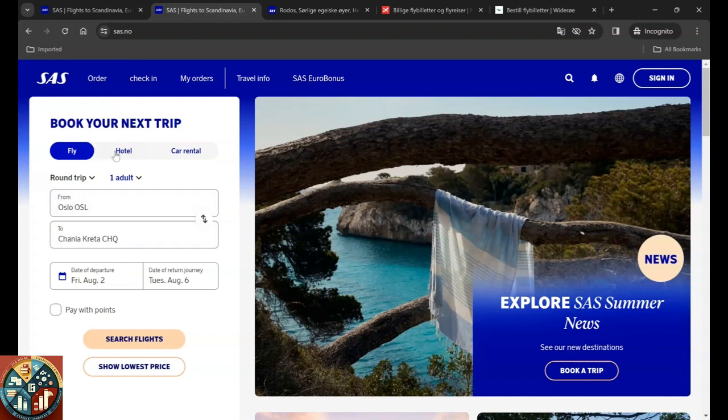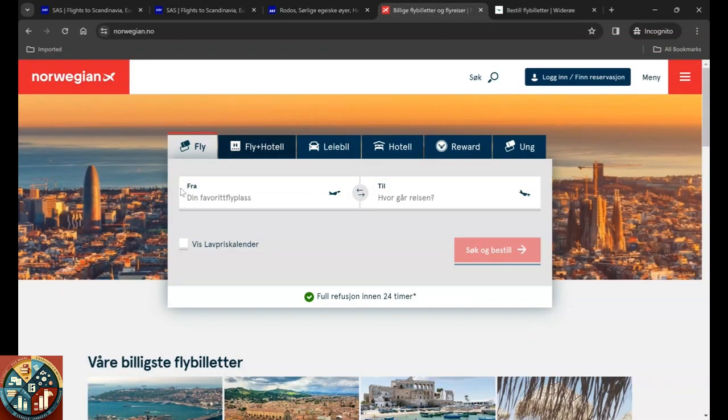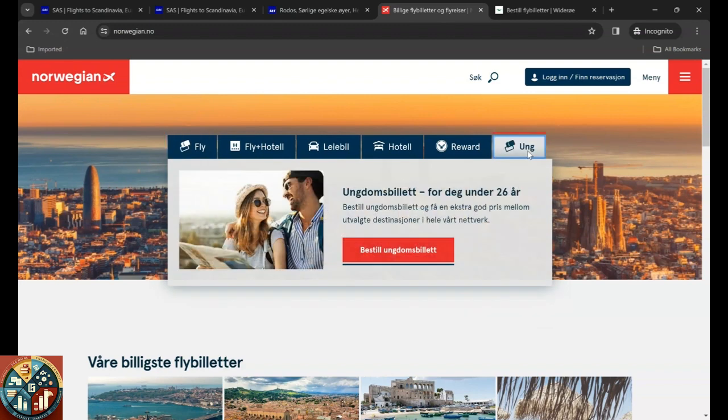Then this is it. I think this is all I have for the SAS website. Now we can see what Norwegian have. Sometimes it's better to check both SAS and Norwegian to see which one has the cheapest offer for you. And here you can also see the young ticket for adults.